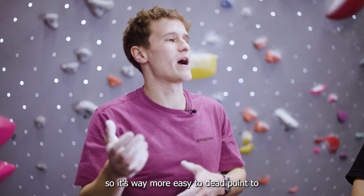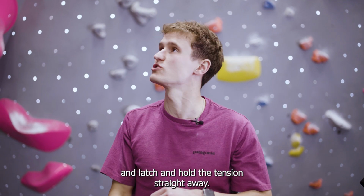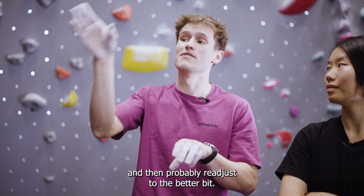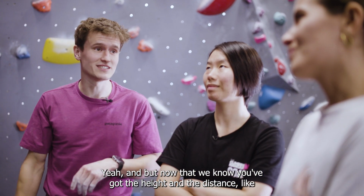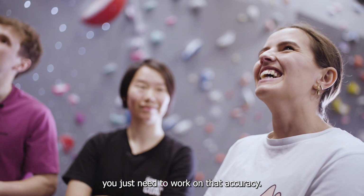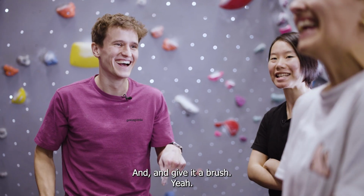Yeah. So it's way easier to dead point to it and latch and hold the tension straight away. Whereas if you hit that slopey bit, you're going to have to hit it and then probably readjust to the better bit. Yeah. But now that we know you've got the height, you've done the distance, you just need to work on the accuracy. Or give it a brush. And give it a brush. And give it a brush, yeah.